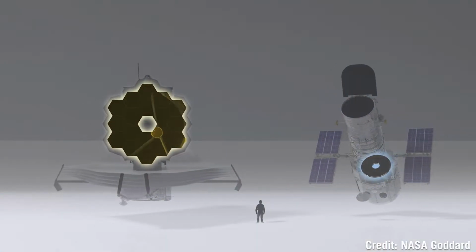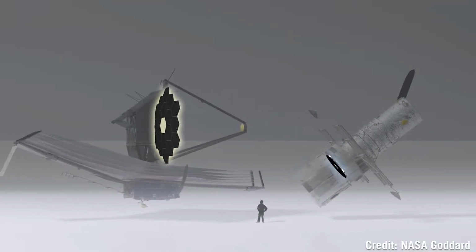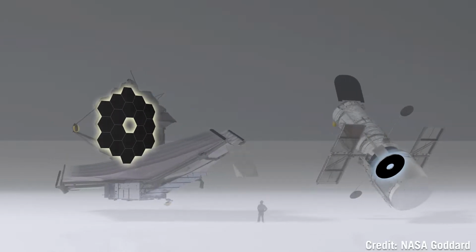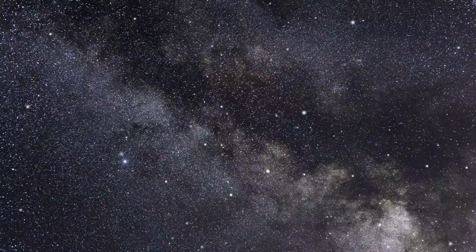Hubble is a fantastic telescope. As you can see, I also have another tattoo of Hubble. But Hubble doesn't have as large of a light collecting area. Its diameter is much smaller, on the order of 2 meters, in comparison to JWST, which has a diameter of 6.5 meters. This can make a huge difference because it allows us to see fainter and smaller objects.